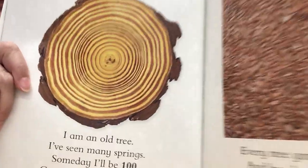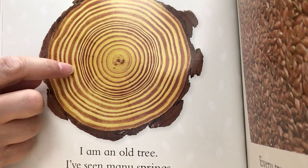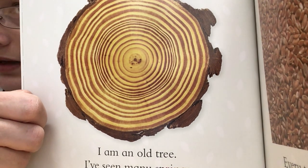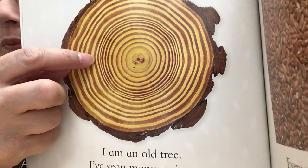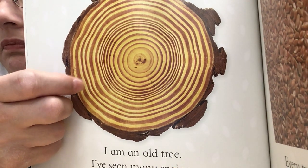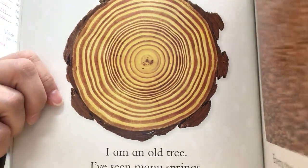Also, I'm not quite sure if when we count the rings, if we count just the yellow ones or the brown ones or the yellow ones and the brown ones together. Maybe that's something we should check and learn about. What do you think? I wonder if the brown rings mean a different season and maybe the yellow ones mean a sunny season. I don't know. We will have to learn about that.